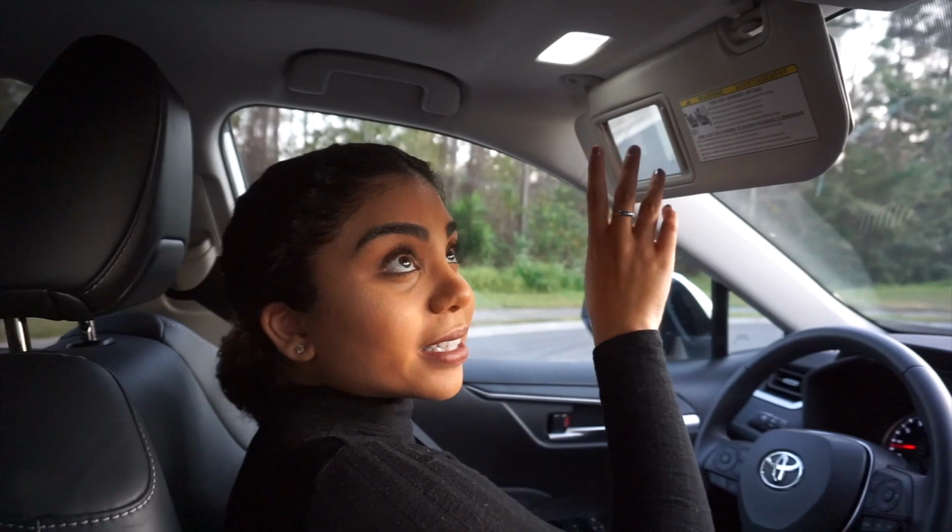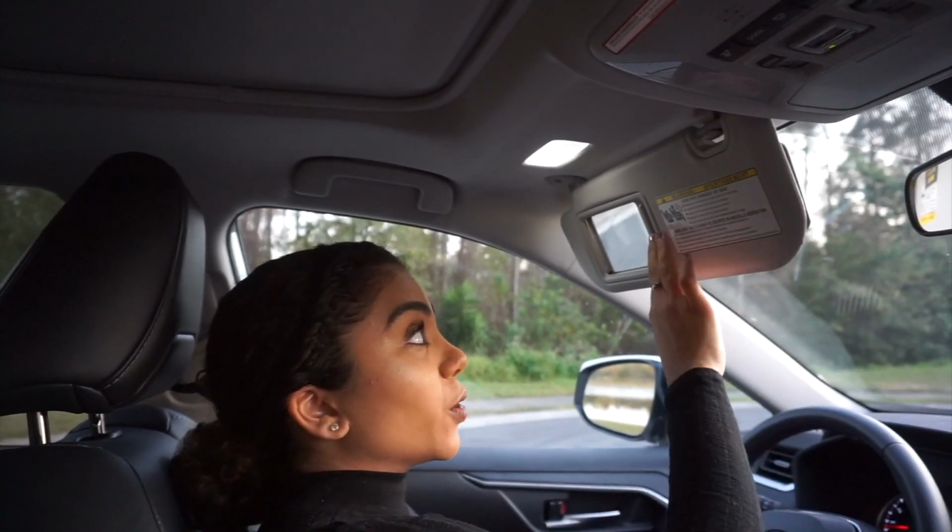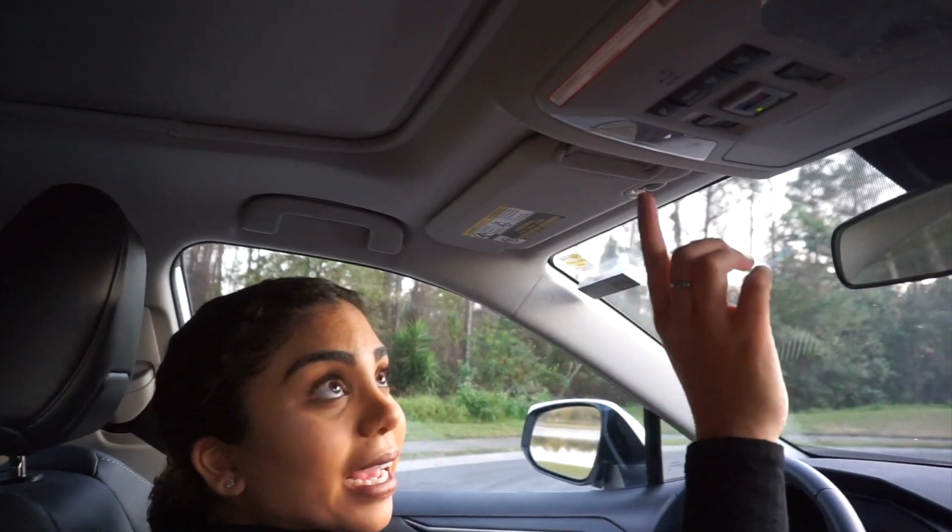I need to either open this so I can see the light a little bit, the button, or use my phone or something, because I can't see that button.